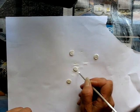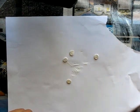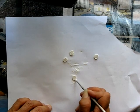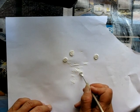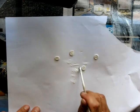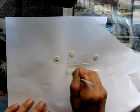I do them white because Australian ravens have white eyes, or they're a silvery white. Whereas I notice the ravens from other countries have the black eyes, I think, yeah. Alright, scrub that in.